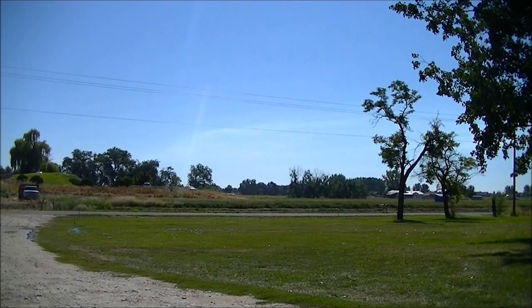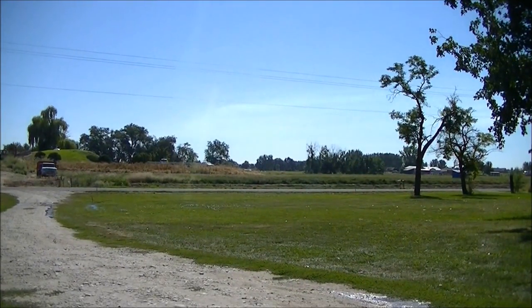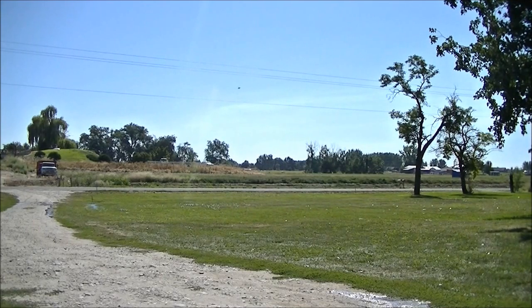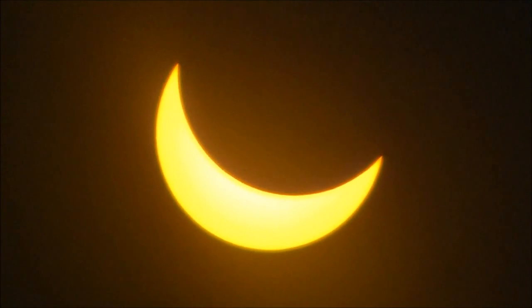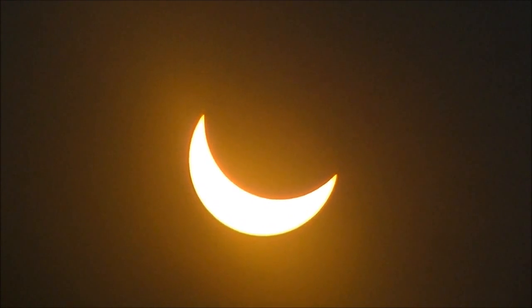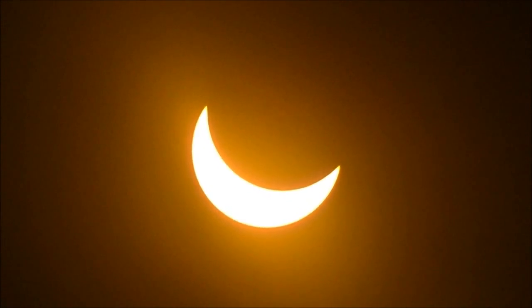Yeah, I certainly do notice a difference now, being that it's quite a few minutes later. So we'll take another quick look at the sun again. Oh yeah, there's the money shot. It looks like the moon, pretty much.